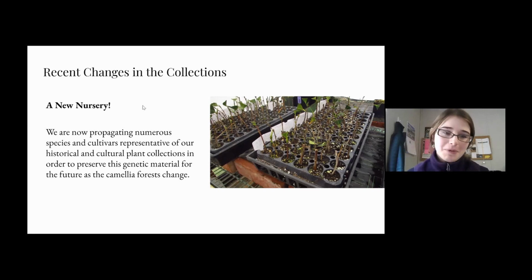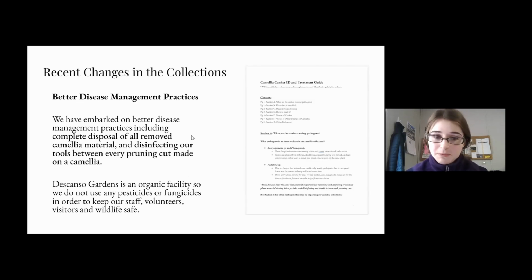So some recent things that we have already embarked on that are in our plans include our new nursery. It is pretty much finished, finally, which means that we have a lot more of the facilities and resources that we need to better propagate those camellias in our collections that are at risk and of particular importance to us and our community. We're embarking on much better disease management practices. So any camellia material, just in case of potential infection, is disposed of properly. And then we're disinfecting our tools between every single pruning cut that we make on a camellia. And we are an organic facility, so we don't use any pesticides or fungicides. So a big focus is on proper pruning and proper disposal means.